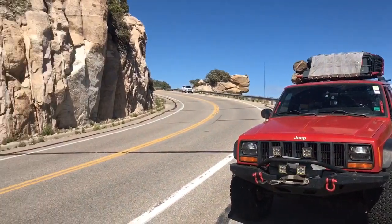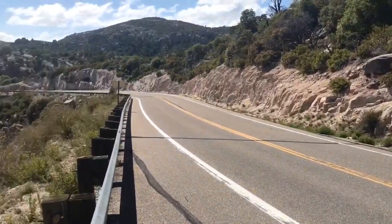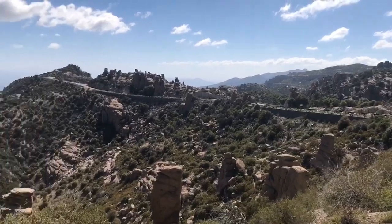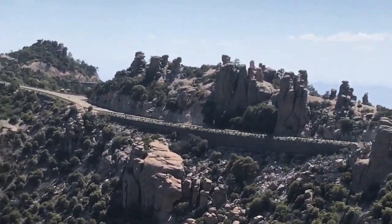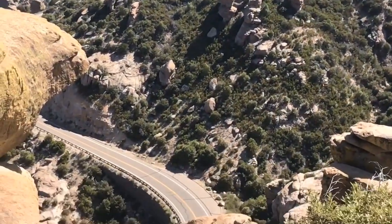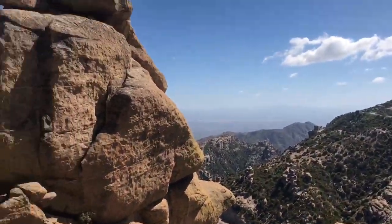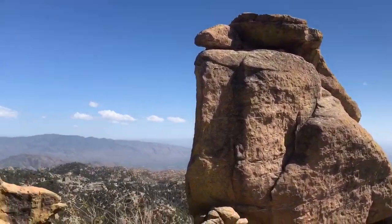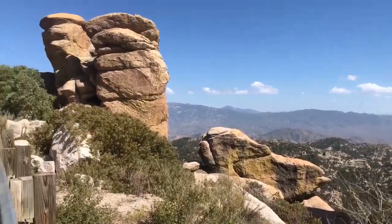Get a good idea of the kind of road this is. Goes down there, goes up a little bit, circles around back, loops around, and then comes out down there. The whole time kind of overlooking all this scenery. Definitely.